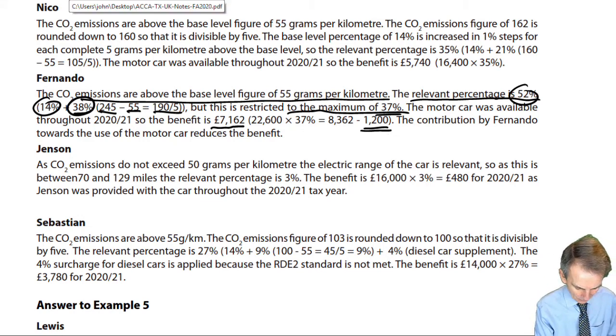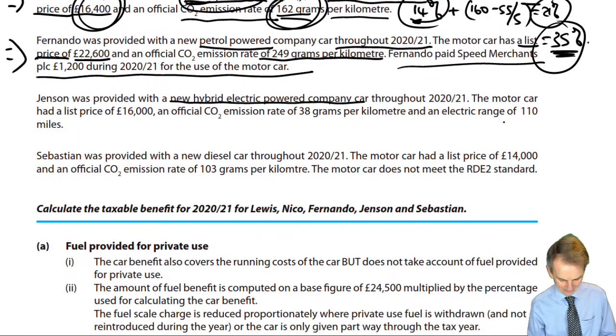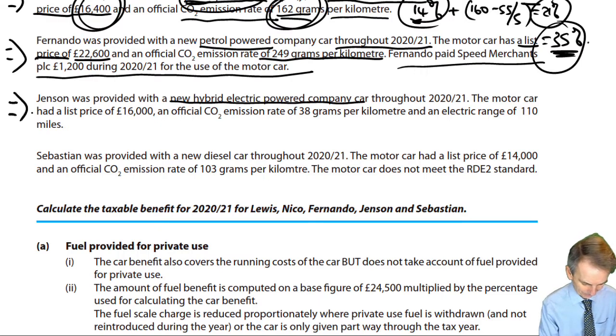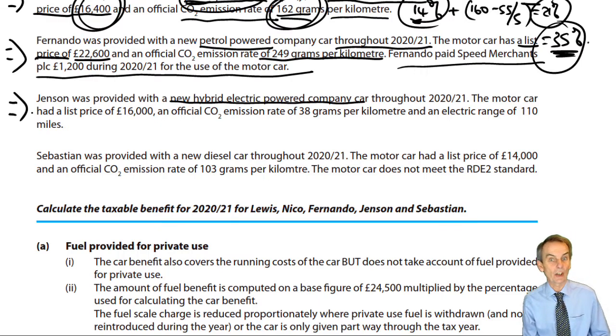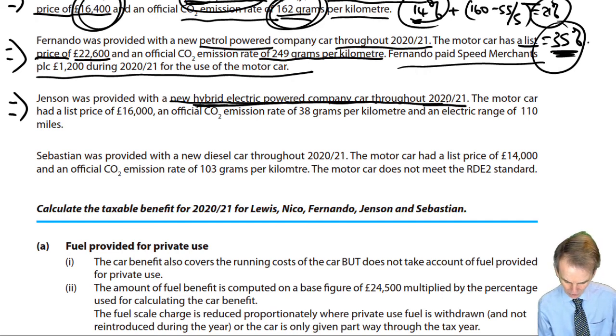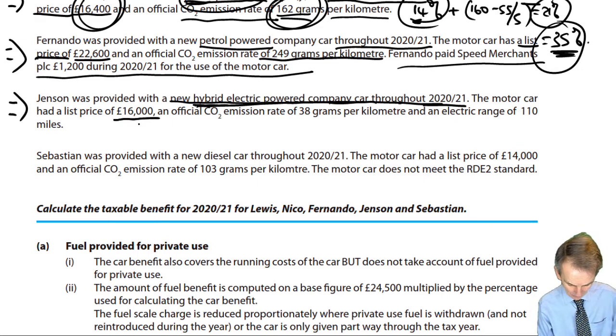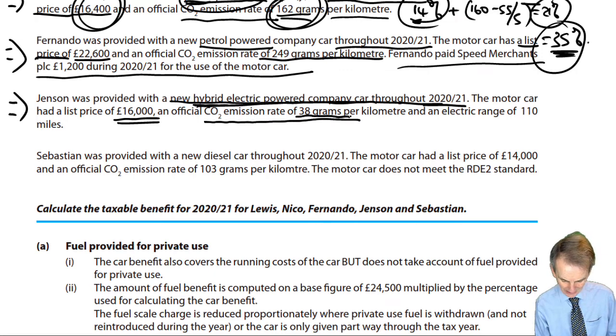Okay, back therefore now, hopefully all is well with those first three, and we look at Jensen. Now then, what's Jensen got that the others haven't? He's got a new hybrid electric powered company car. Again, throughout 2021, the question would say was provided with it on the 6th of April 2020. The car had a list price of £16,000, we need that of course, and had an official CO2 emission rate of 38 grams per kilometre.